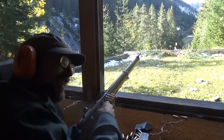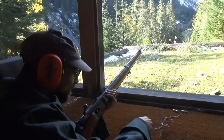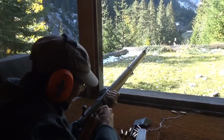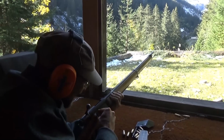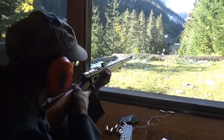Through mag load. You feeling confident? I'll still do shot by shot, but yeah, of course. I'm confident they won't telescope. Yeah. Okay.